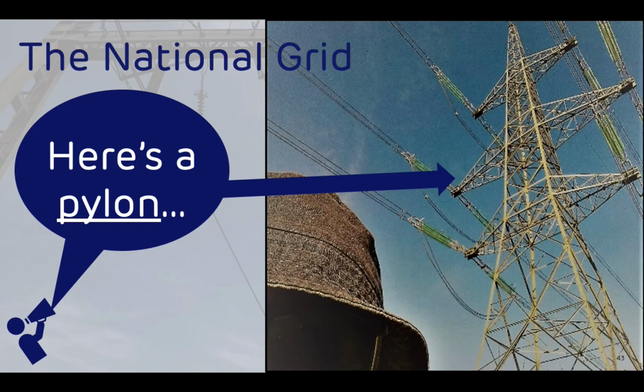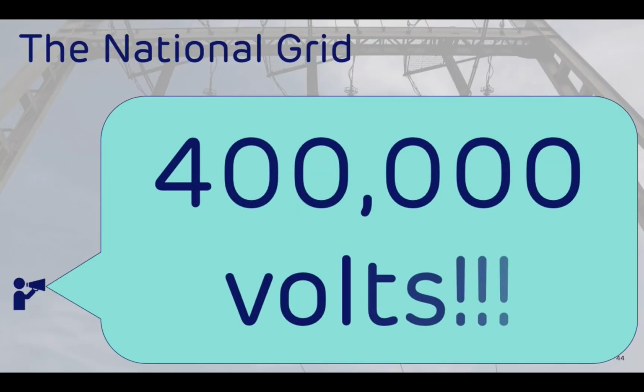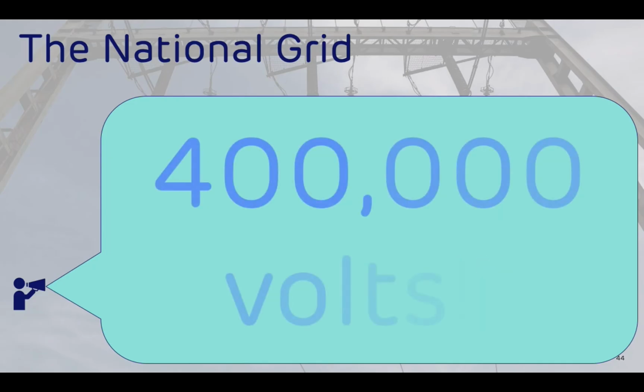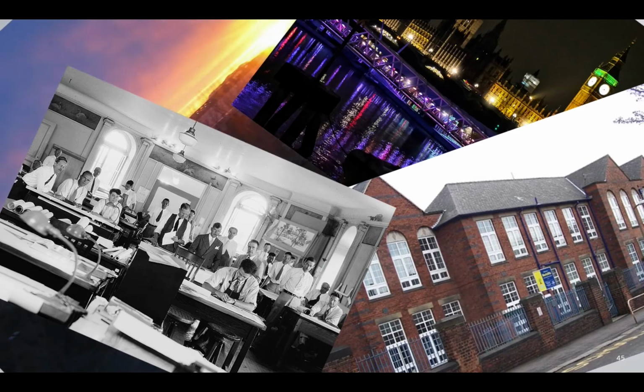The electricity flows along the wires, and to make it move more efficiently, the grid needs the high voltage that we mentioned earlier. National Grid also needs to make sure there's enough electricity for all of us to use, so they need to predict times when more electricity is required, such as when people get up in the morning, when they come home from school or work, and when it starts to get dark or cold outside.